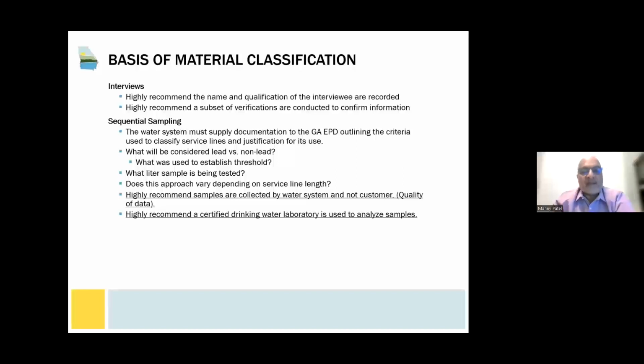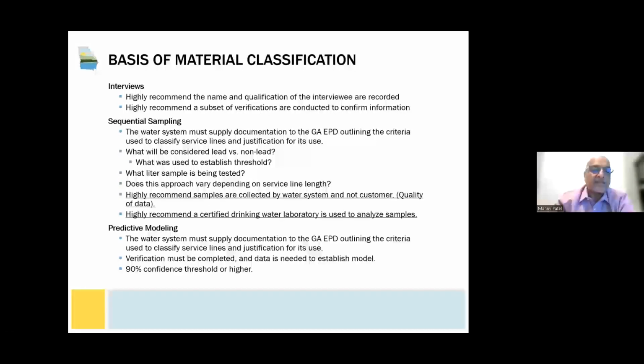We also highly recommend a certified drinking water lab is used to analyze your samples. If your lab is certified to do lead and copper, which I don't think any labs are, but if it is, then you can use that.